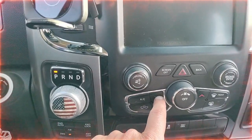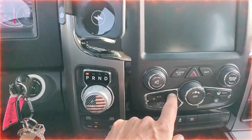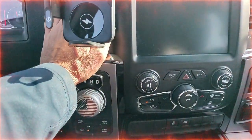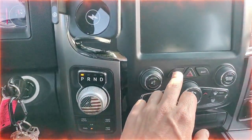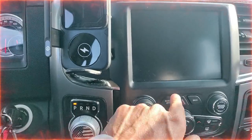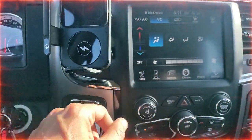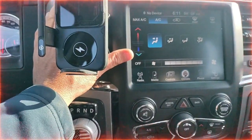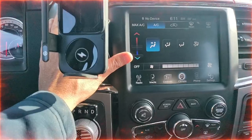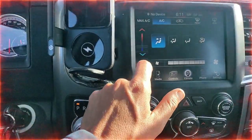Let's first bring her all the way down to cool, and I'll turn AC on. Just want to do a quick test on her. Let's make sure. Give me a second. Now, I guess I do have to turn on the screen, right? Because if I want to say, for the climate, I want it to go forward towards me, I do have to. That's good. Alright, she's blowing cold. Let's make sure she's maxed down.